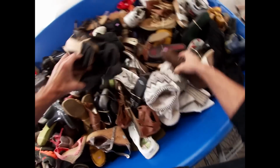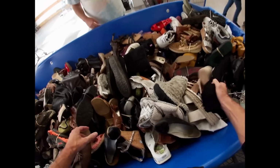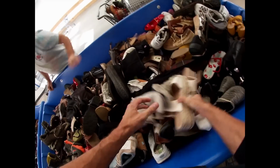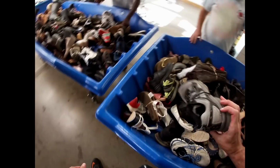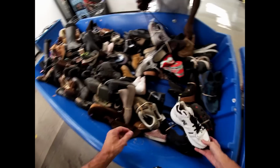Listen, money may or may not buy happiness, but it sure does make everyone's life a little bit easier, right? So let's try to spread the love where we can. So here he is, finding this Hoka Clifton 5. They were a men's size 8.5.